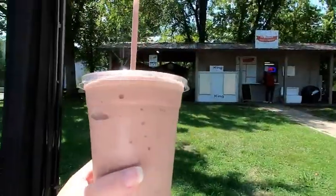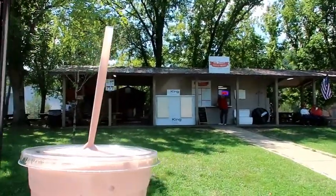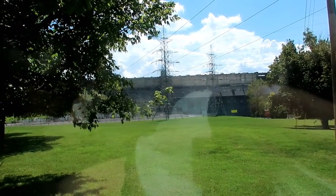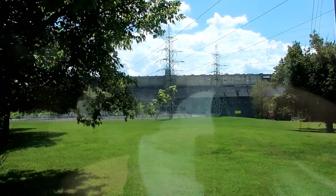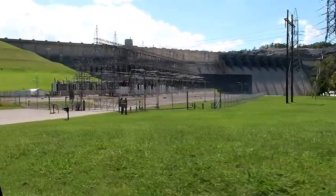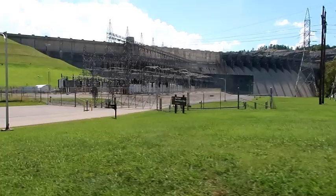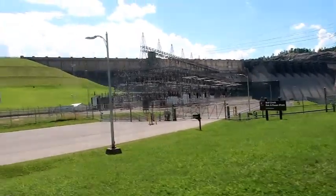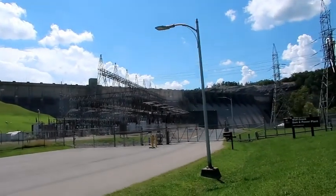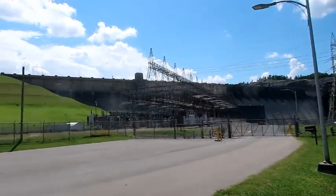We decided to get a milkshake to share there at Big Daddy's. You won't be able to see it, but over that big door over there, it says U.S. Army Corps of Engineers. And now we're getting ready to go drive over that.